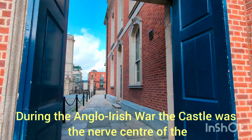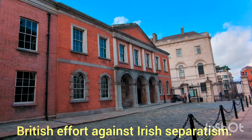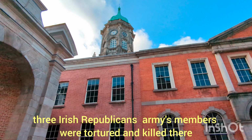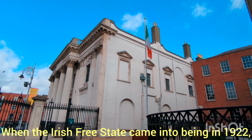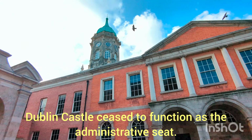During the Anglo-Irish War, the castle was the nerve center of the British effort against Irish separatism. On the night of Bloody Sunday in 1920, three Irish Republican Army members were tortured and killed there. When the Irish Free State came into being in 1922, Dublin Castle ceased to function as the administrative seat.